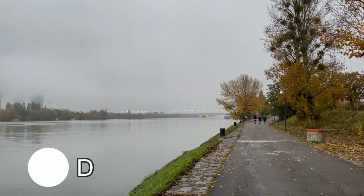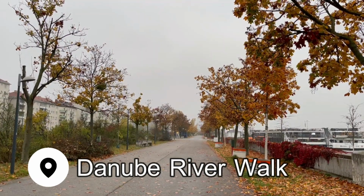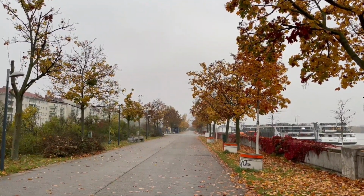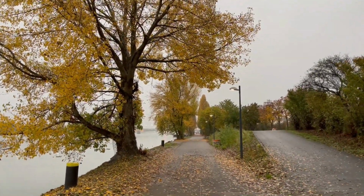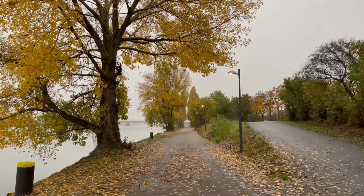I finished my trip with a morning jog along the Danube. This river is one of the most famous in Europe, and there were tons of Danube River cruises parked along the waterfront. Whether you like a jog or not, it was a beautiful place to see some fall colors, and it felt a world away from the hustle of the downtown city area.